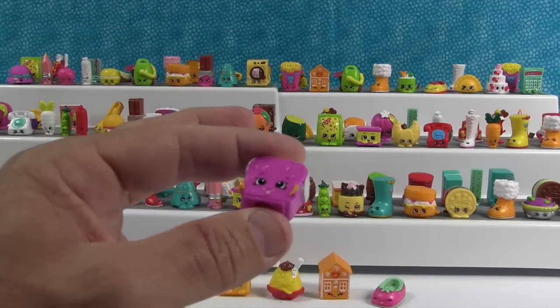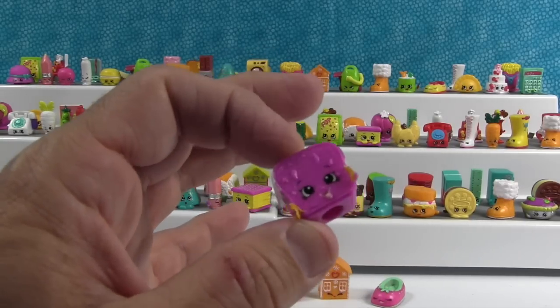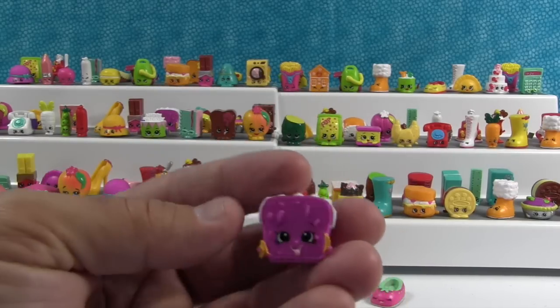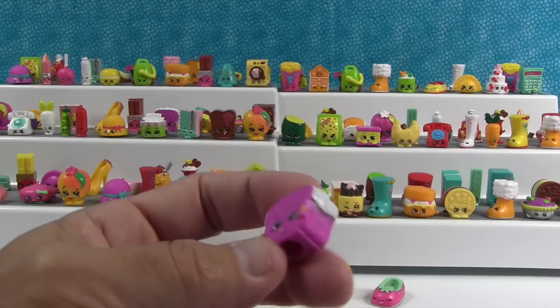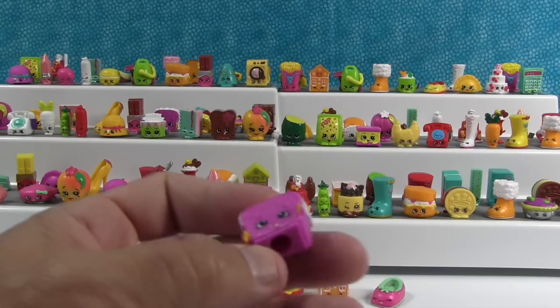All right, here is another alternate color. This is Lana Banana Bread, or Lana Banana Bread, depending on how you want to pronounce it. And she's purple. So she's like Lana Berry Banana Bread. Ooh, that sounds good. Berry Banana Bread. Does sound good.